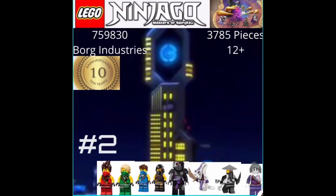And for the number 2 spot here, we have Borg Tower, or Borg Industries. Now this, you may think this would be number 1, but I have another set in mind for number 1. But yeah, this set, I believe, you might not think number 1 should be made, really, but if you don't count that, then Borg Tower needs to be made. One reason is, this is the main building we see after Season 3.